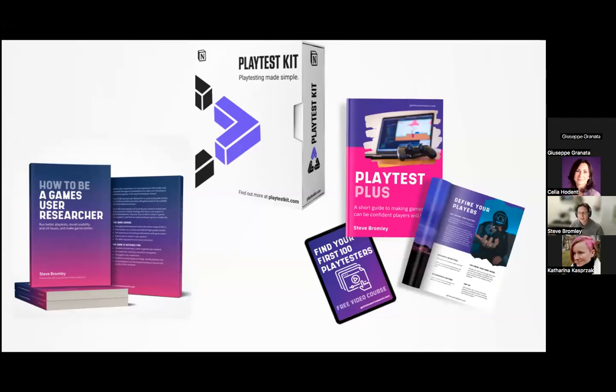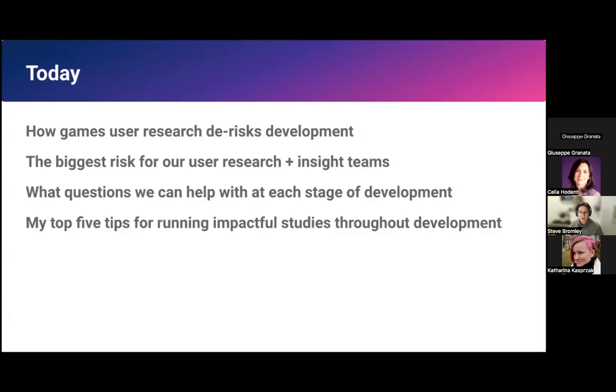Essentially, I want to help people be able to run games user research, whether they are doing it as the sole part of their career, whether it's just a small part of what their role is, essentially integrating player research and insight into the development process. Today, we're going to talk about a small slice of that with that focus on impact.